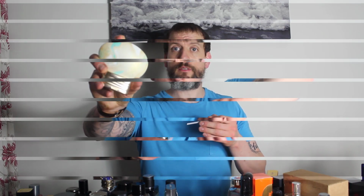It is getting more floral now, so if you're not into florals, maybe avoid this one. Yeah, it's getting a lot more floral now. But yeah, I would wear this quite happily. So this is Up to the Moon by House of Oud.